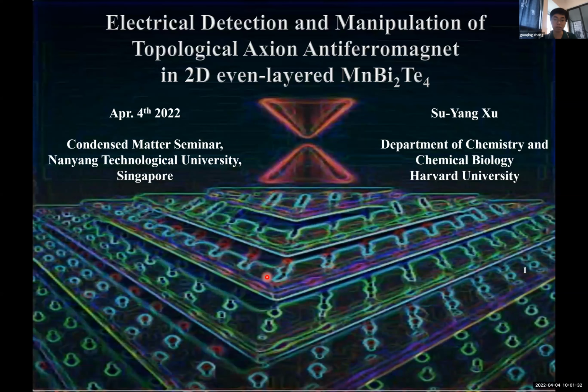effect in 2D topological axion antiferromagnet.